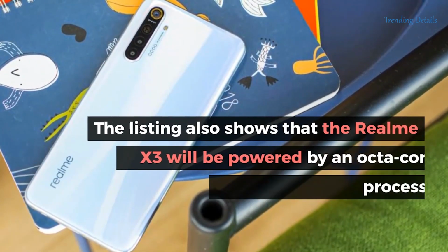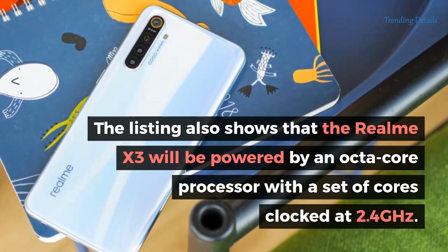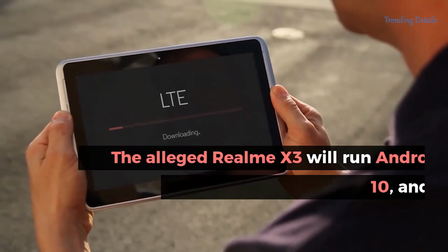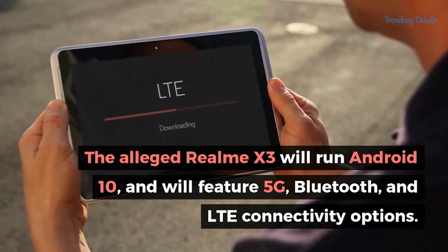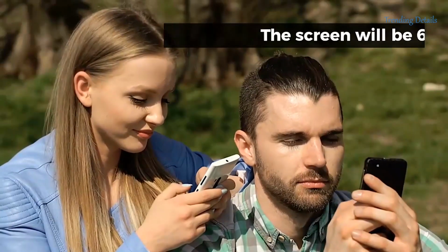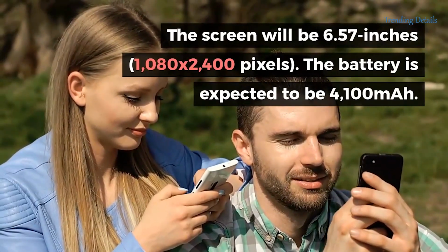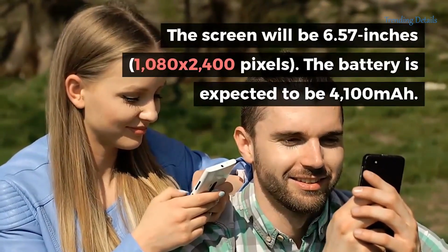The listing also shows that the Realme X3 will be powered by an octa-core processor, with a set of cores clocked at 2.4 GHz. The alleged Realme X3 will run Android 10 and will feature 5G, Bluetooth, and LTE connectivity options. The screen will be 6.57 inches, 1080 by 2400 pixels. The battery is expected to be 4100 mAh.